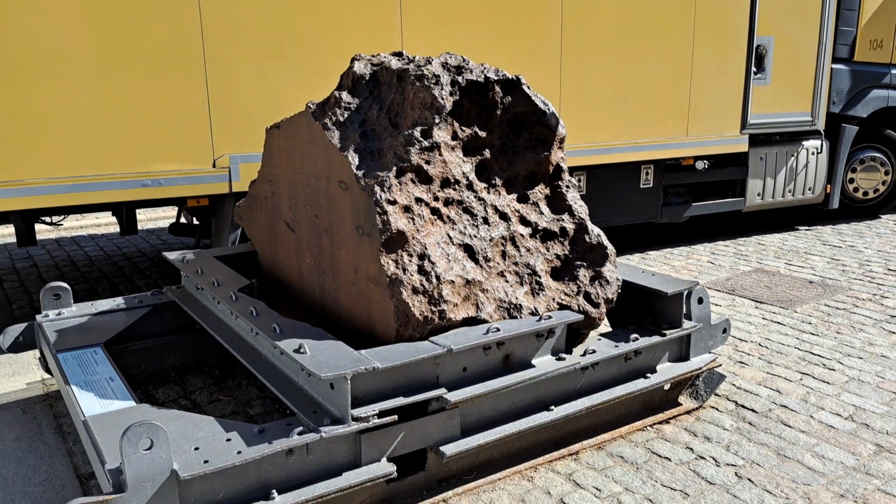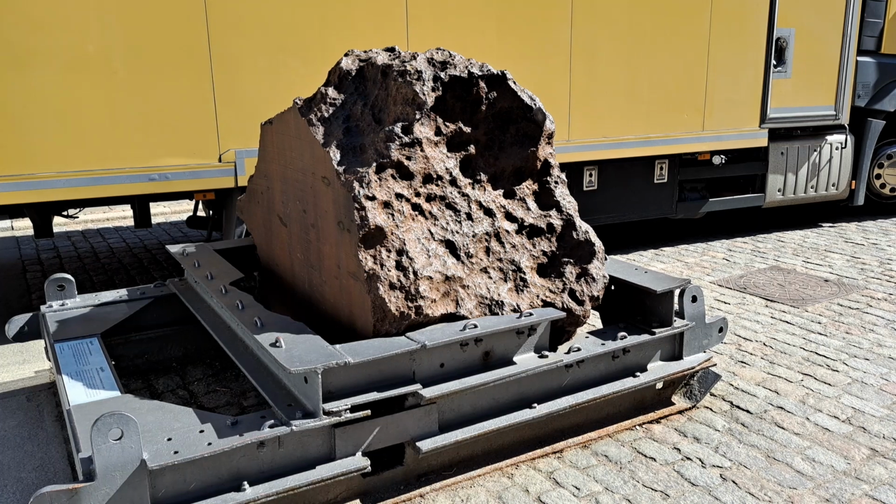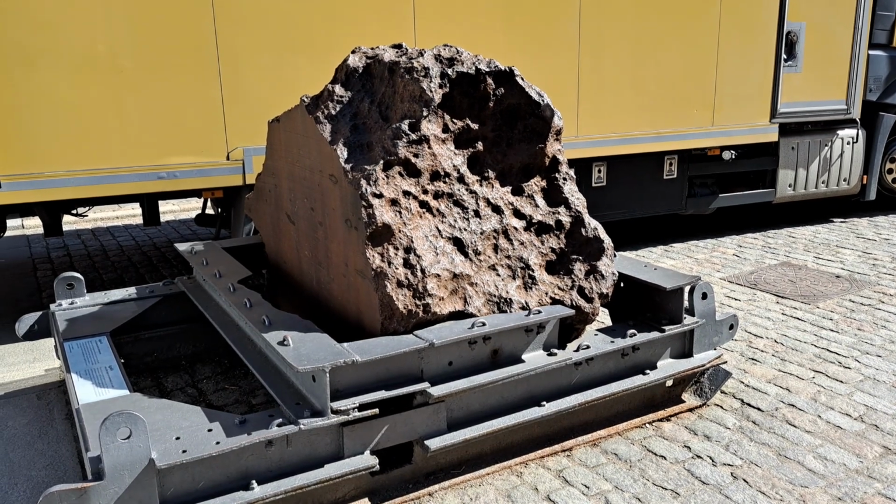Hello, I'm here in Copenhagen at the Geological Museum and I'm here to see the Agpalilik meteorite. Very famous piece. It's a fragment of a larger meteorite, the Cape York meteorite. Let me swing the camera around. So here's the meteorite and it sits on the sleigh in which it was recovered in the 1960s. Now the story is very complicated.